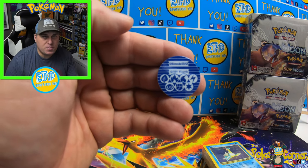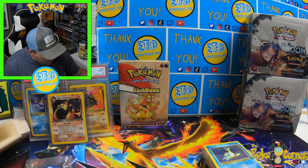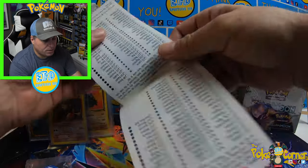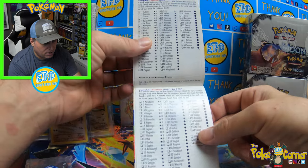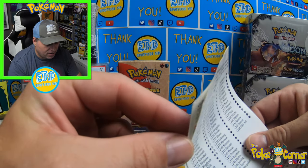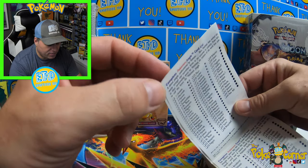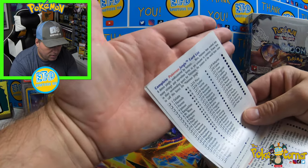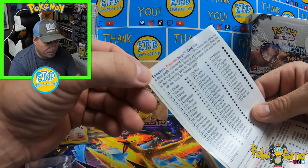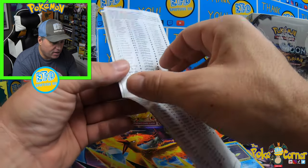If you're using a GoPro, you're supposed to stay 6 inches away in order for it to stay focused, so I gotta remember that. Here is our cards list. Check this out. Oh, it's not quite mint. Look at that, a little tiny bend up here. Oh, that stinks. You can see it right there. It's got a little crease. That's years and years of crease, that ain't getting fixed.